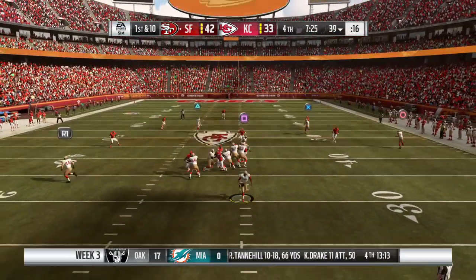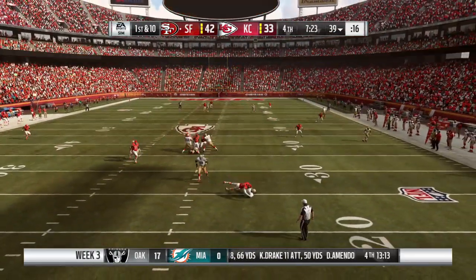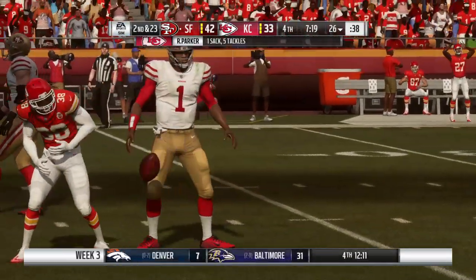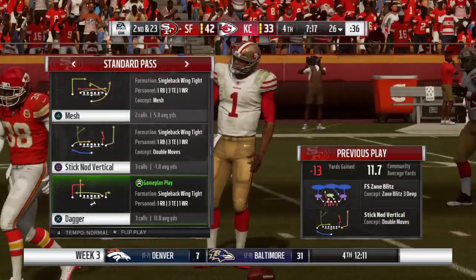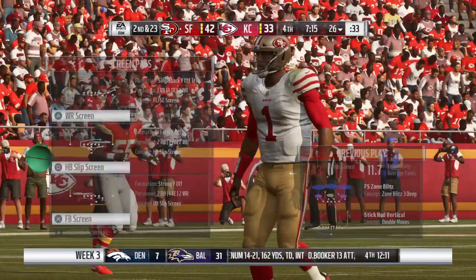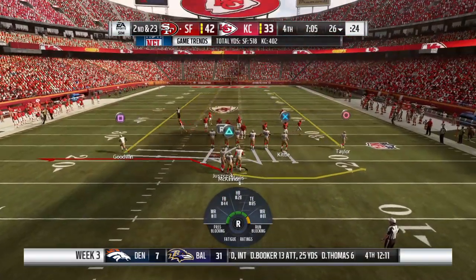They'll come out throwing here to start the drive. And he can't get rid of it. He's taken down. Brandon, if I'm an offensive coordinator and I see an all-out rush like that, I file it away because I'm going to use their aggressiveness against them as this game goes on. I'm going to hit them with a screen soon.